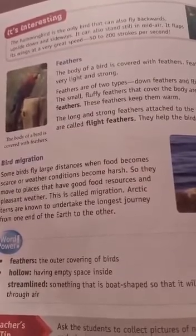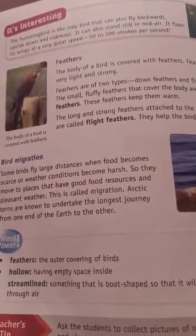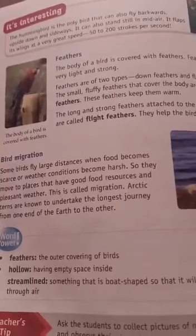And the long and strong feathers that are attached to the wings, look, you can see the long feathers here, and the ones on the tail, they are called the flight feathers. These feathers help the birds to fly.